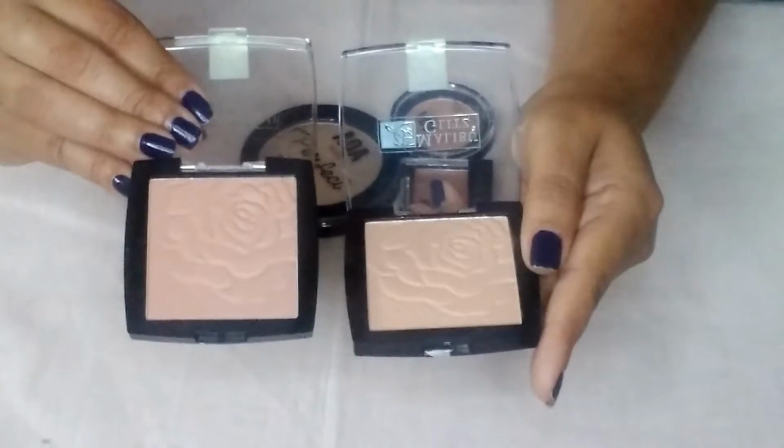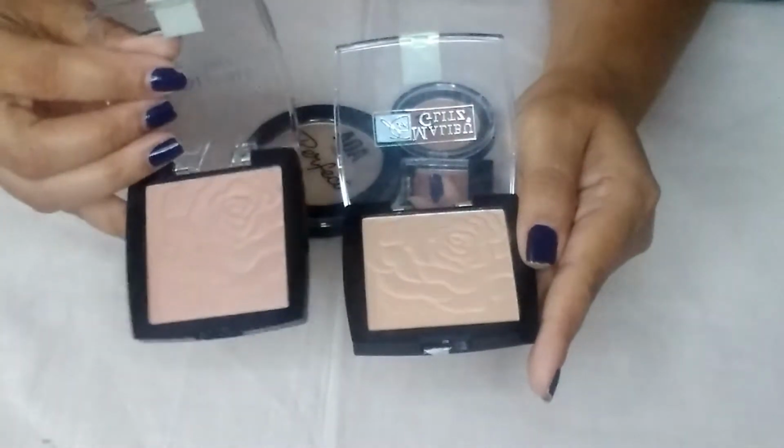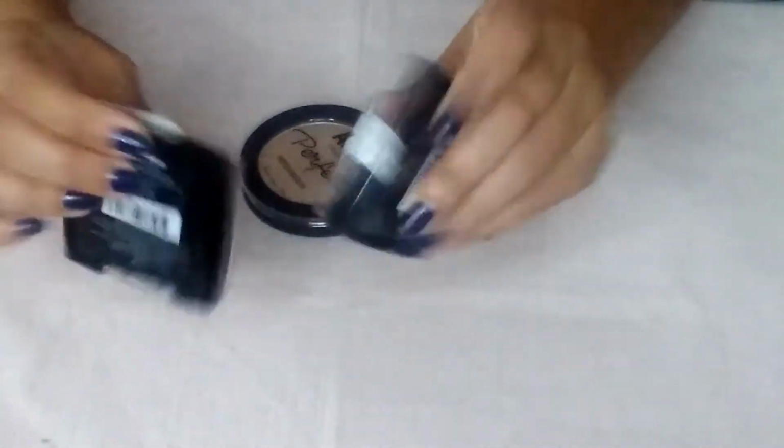I don't know the shade names. They're not written on the actual packaging, but this one is more of a rosy gold, and this one is more of a champagne gold. Both of these are absolutely beautiful.